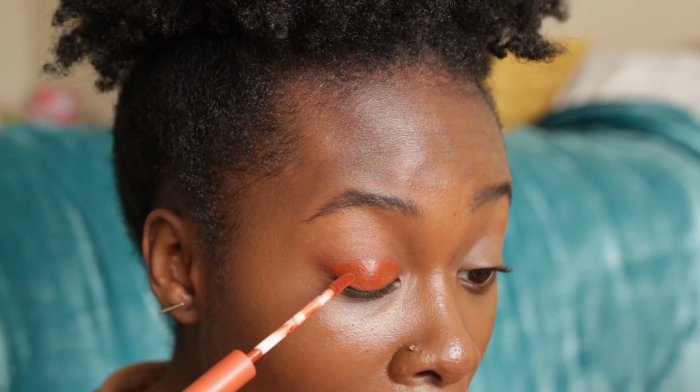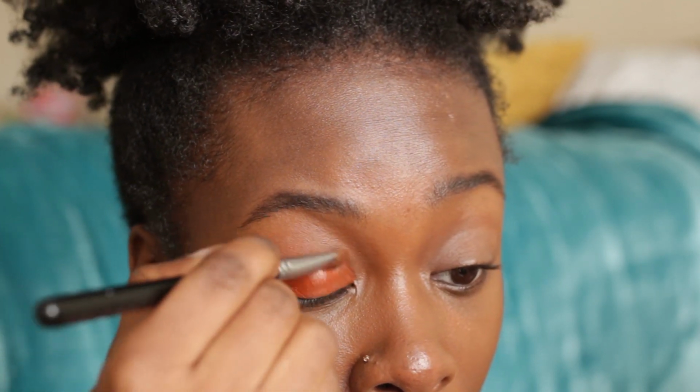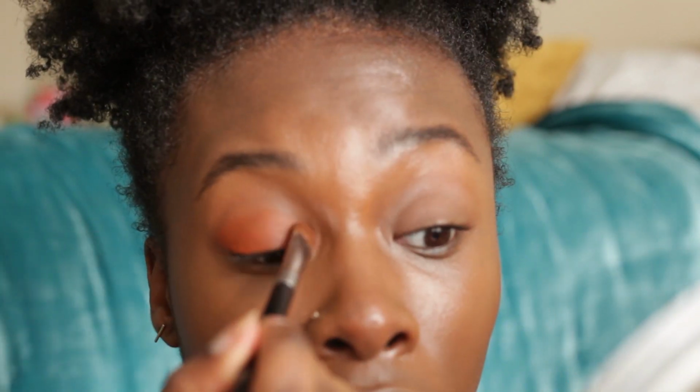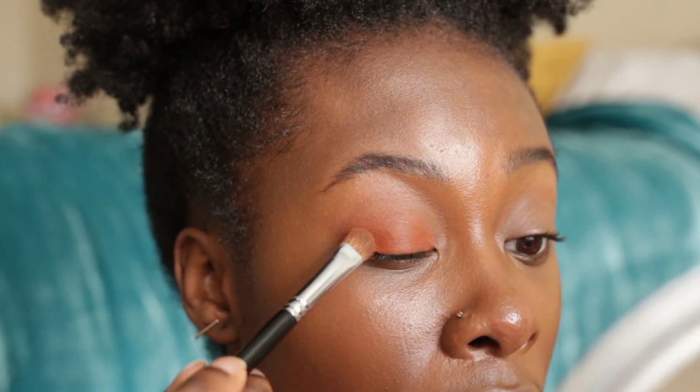So here's the second layer. I do like the fact that it is buildable. So depending on what your mood is, you could keep it more sheer, or you can do what I'm doing and build it up. They weren't kidding about it being a powder product because it is drying down pretty matte. But so far, so good. So I'm thinking I'm going to do one more layer because I kind of want to be more intense today.